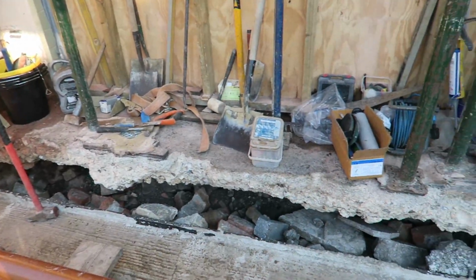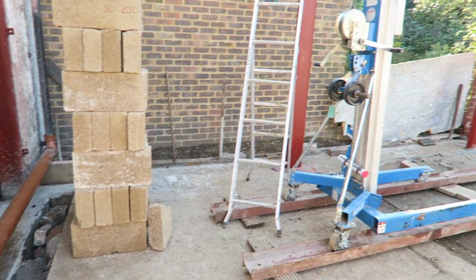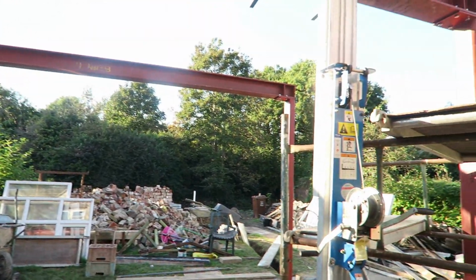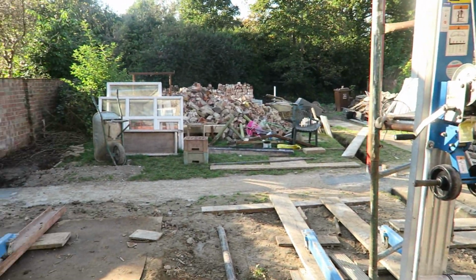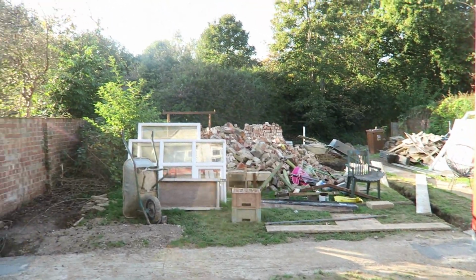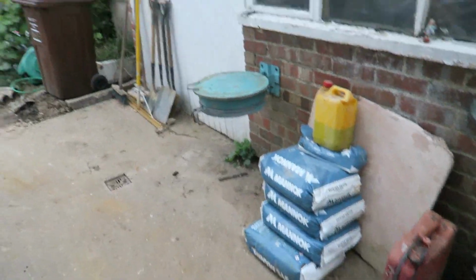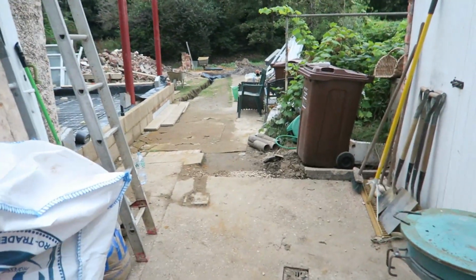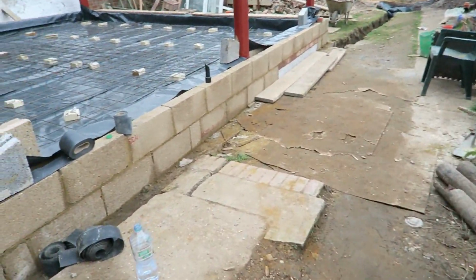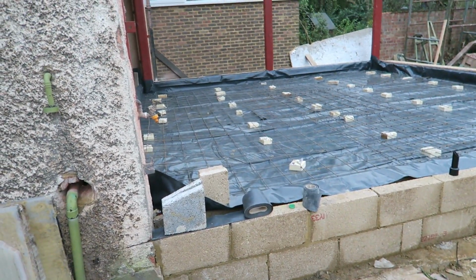So this is the back of the house at the minute. Got Genie lifts holding all the beams in place, and that will be our view from the sliding doors. So guys, it's a little bit dark out here. It's getting quite late, so I wanted to show you this before it got very dark. Oh, what is that noise?